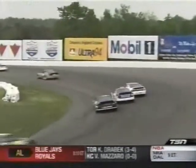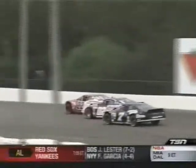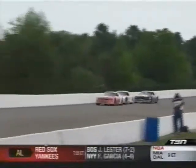So they follow each other nose to tail. The 22 of Scott Steckly pushes up. And there you hear the clear as Kerry Mix unable to get that jump off the corner that he needed to get his nose underneath the 22 of Steckly.